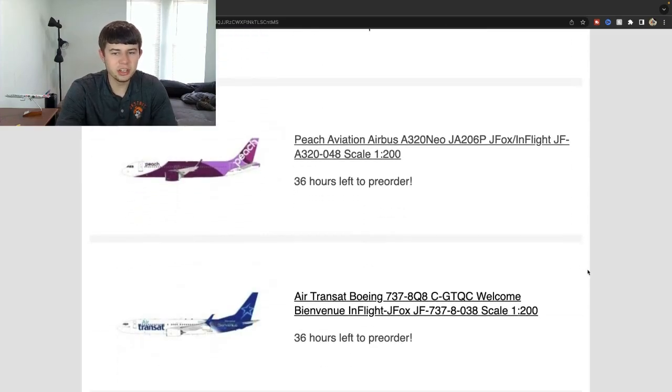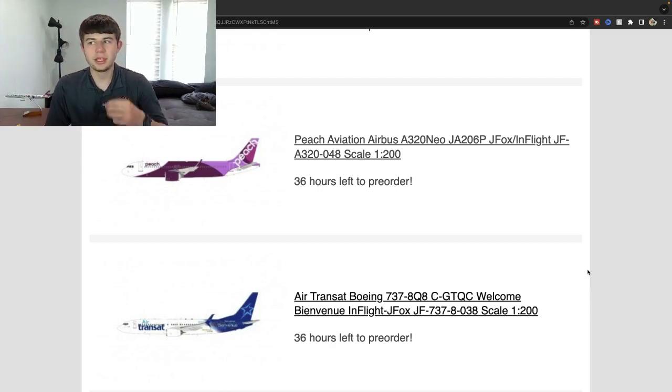And following that, we have an Air Transat Boeing 737-800. This is Charlie Golf Tango Quebec Charlie in the Welcome Revenir livery, which is quite nice. I think that one looks really good. If you're looking for an Air Transat 737, that is a great opportunity to get with the JC Wings mold. So another fantastic looking airplane right there.